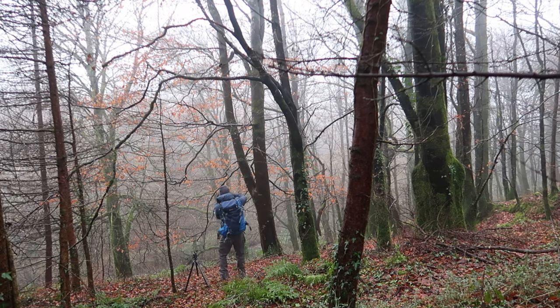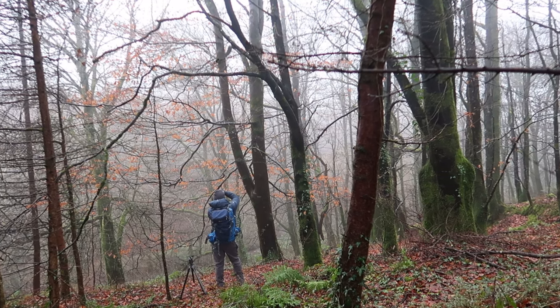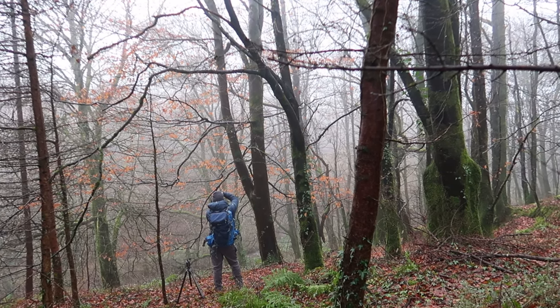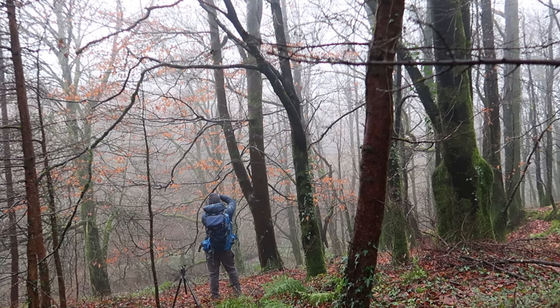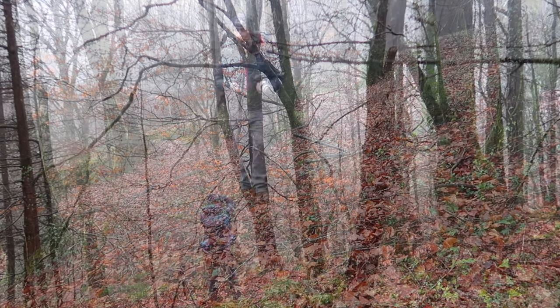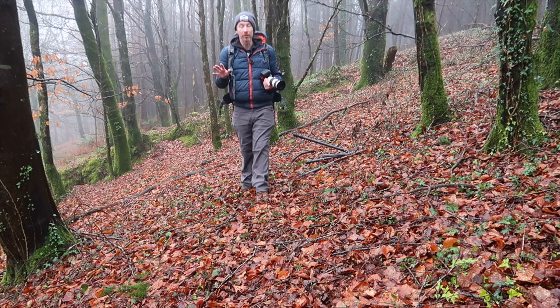Think I've found the perfect spot. So there is fog now around me here. It's actually quite dense, but I'm in an area where there's some really green trees. You've got some remnants of leaves as well from the autumn, which is quite surprising considering we're almost at the end of January. And with the fog, I think it's going to be perfect conditions.